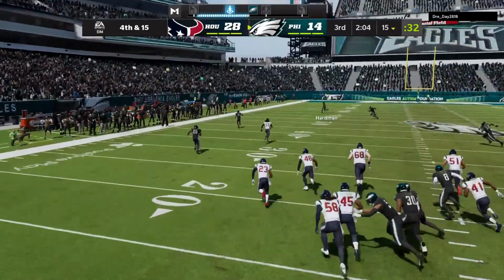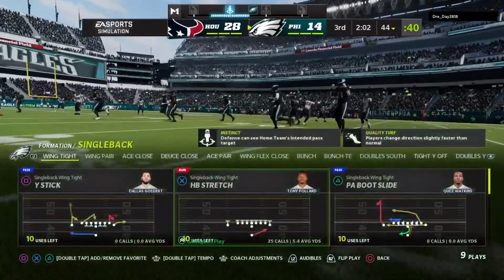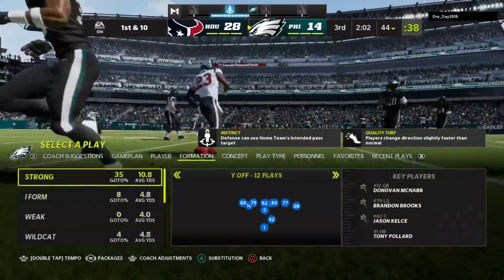On is the punter, Johnston, now as he sends this one away. And the punt goes out of bounds. Where will they put it? They'll put it just inside the 45-yard line.